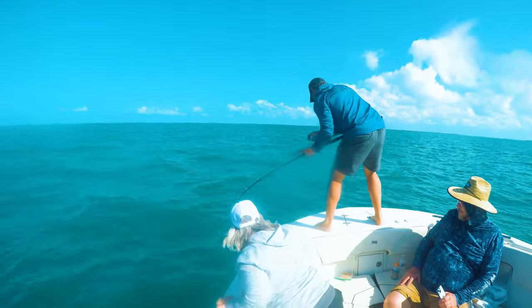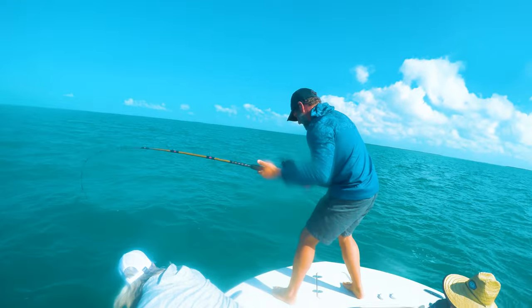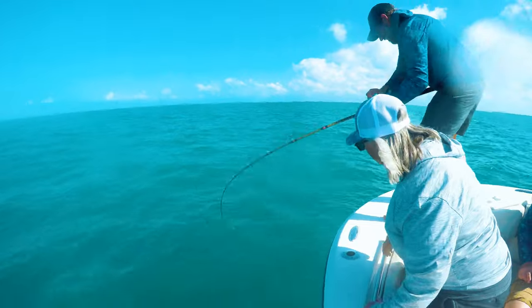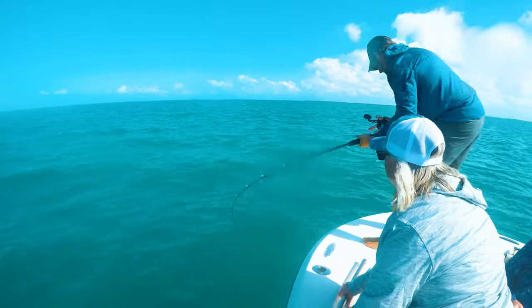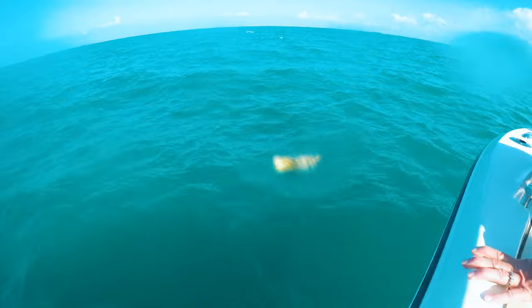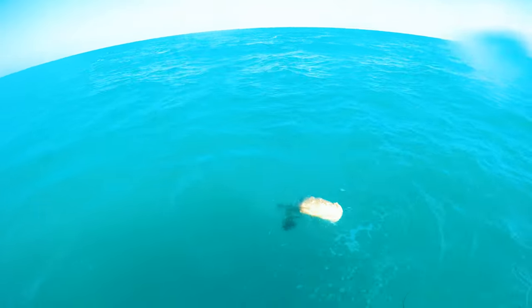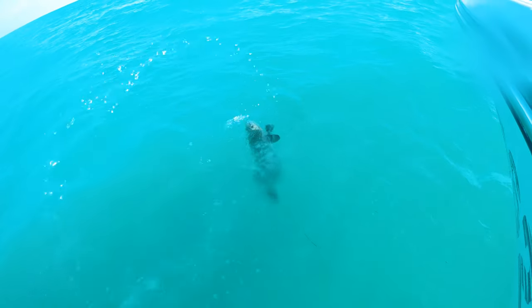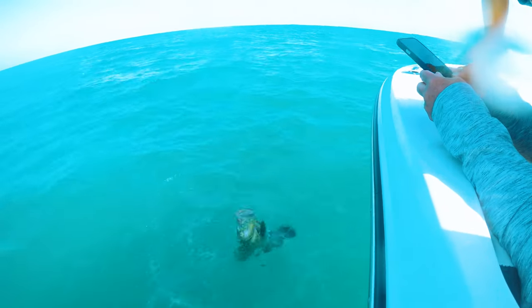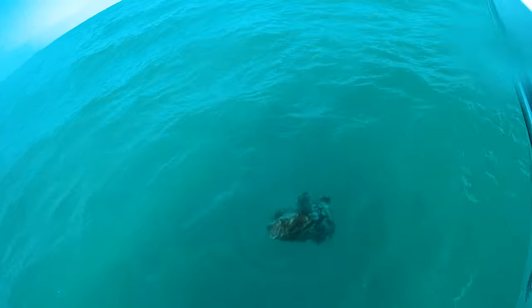Where? Wait, I need to get this in the bait thing. Will somebody open the bait thing? I got bait. We need to pull it up. Big grouper, it falls. What are you doing, Liv?